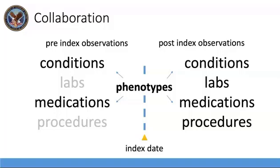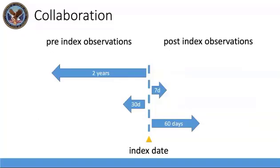We break it down even further in the shared resource. So there's the pre-index observations that might exist up to 2 years before this index date, those that might be a little bit more relevant 30 days before the index date, and then we have a 7-day window and a 60-day window. So in the shared resource, you'll see a lot of phenotypes that will be 2 years, 30-day, 7-day, or 60-day, and they'll have timestamps as well for researchers to use, or for you to use however you think is most relevant.